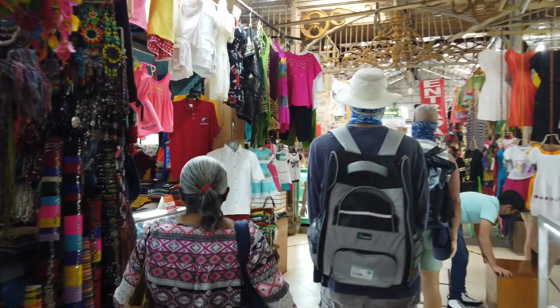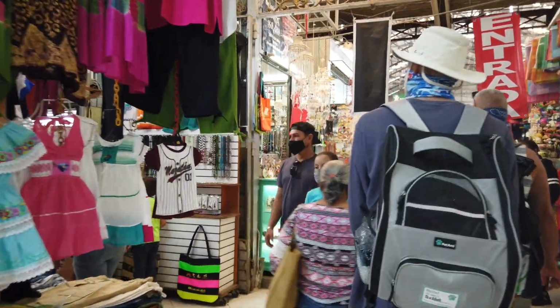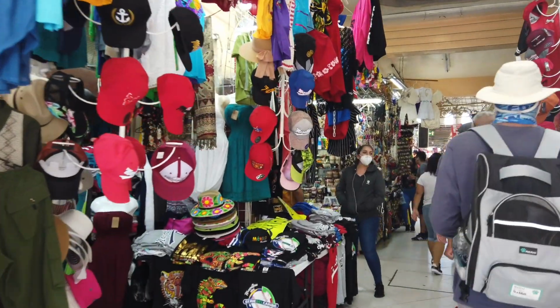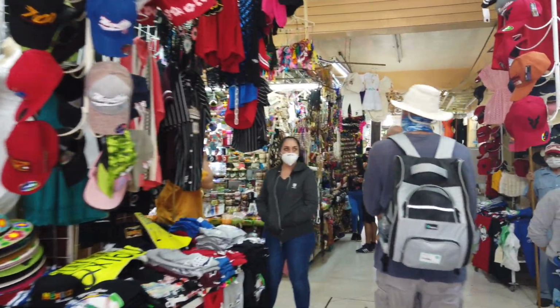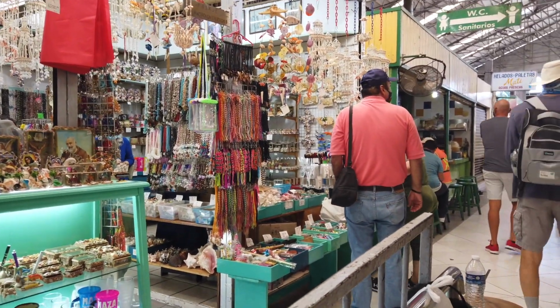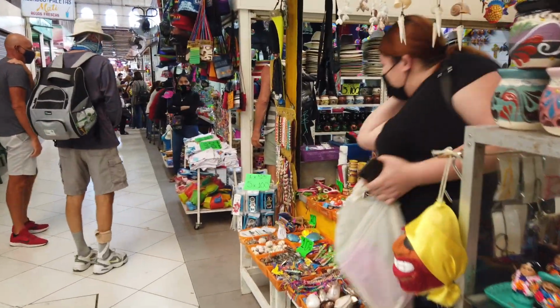Mazatlan is also famous for its enormous marketplace, just a short walk from the center of Old Town. It's been open since 1900, and it's definitely one of Mazatlan's main attractions. It's chock full of vendors selling everything from clothing to hats to shoes, and of course, jewelry and souvenirs. It's also filled with groceries.